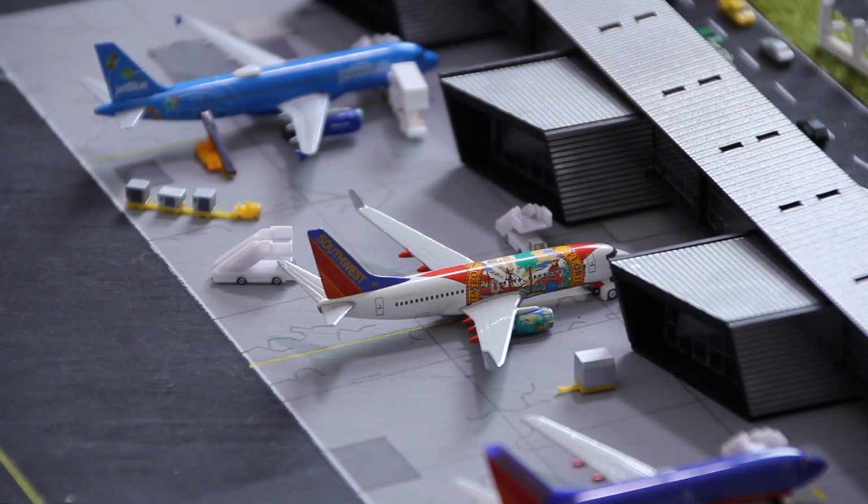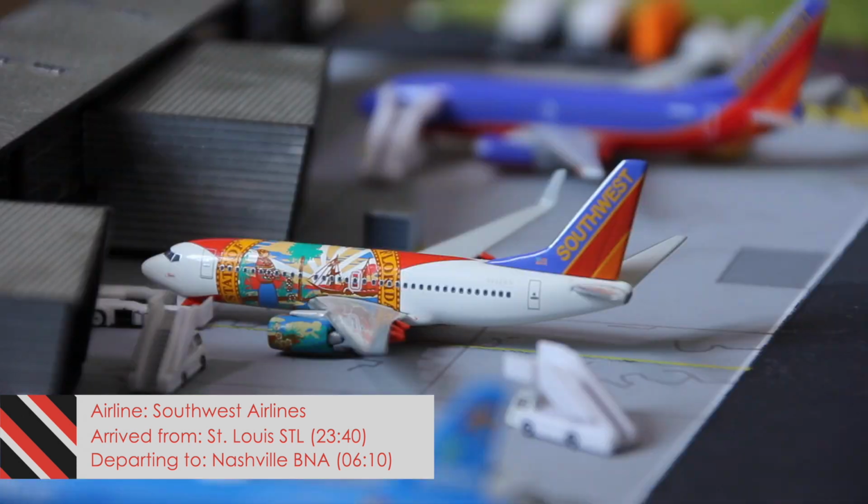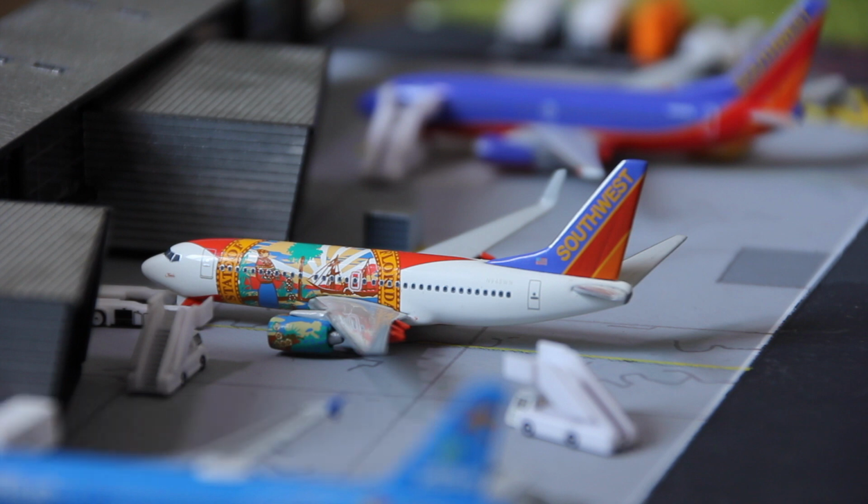Next to that we have a 737-700 from Southwest, the Florida 1, a really lovely livery. This aircraft arrived yesterday evening 20 minutes to midnight from St. Louis and is now about to head out to Nashville. The stairs are pulling away and the pushback truck is there, so this will be going very shortly.